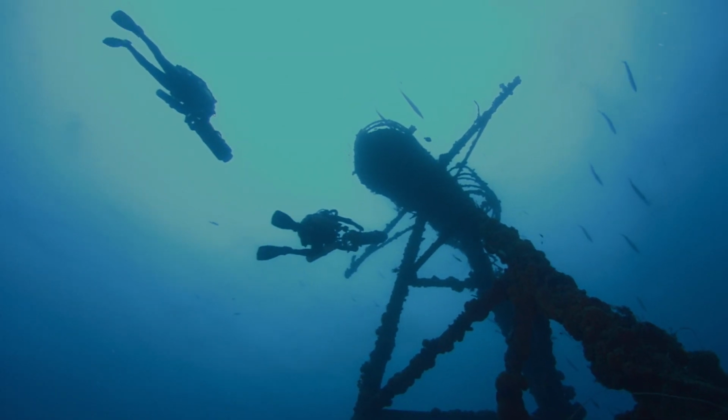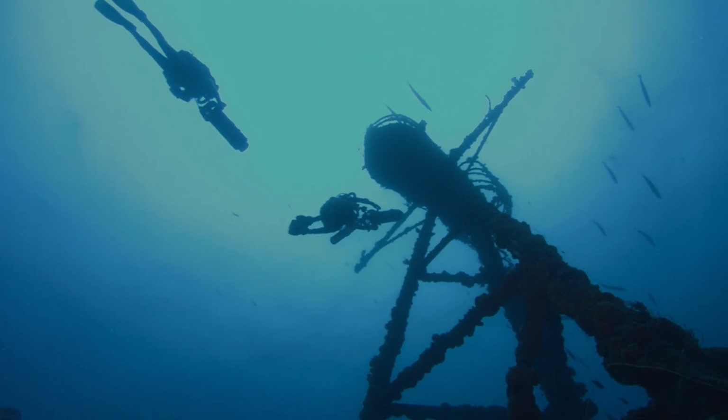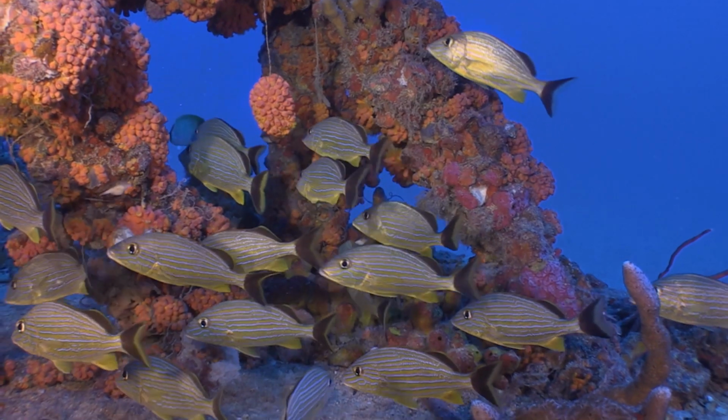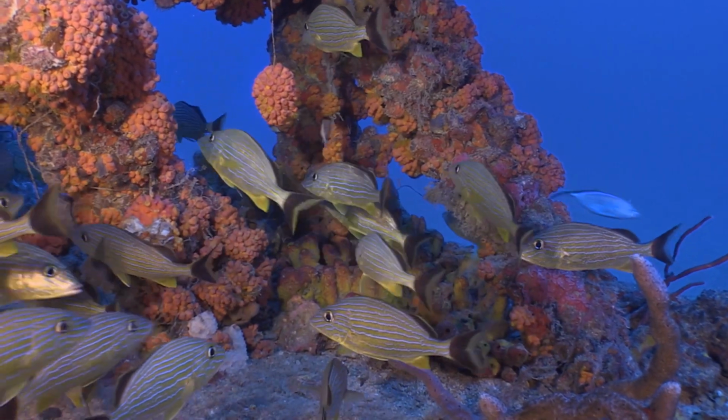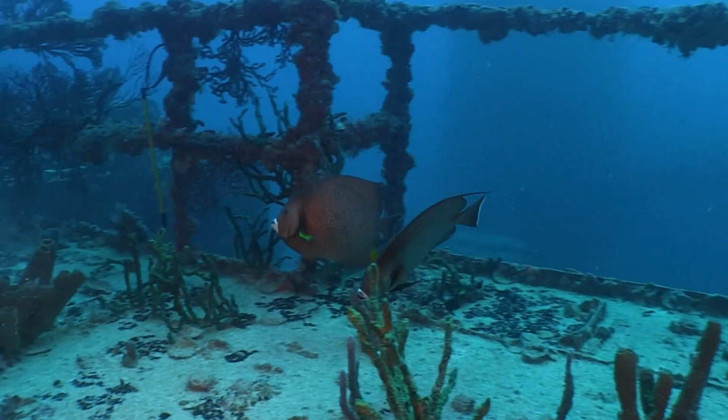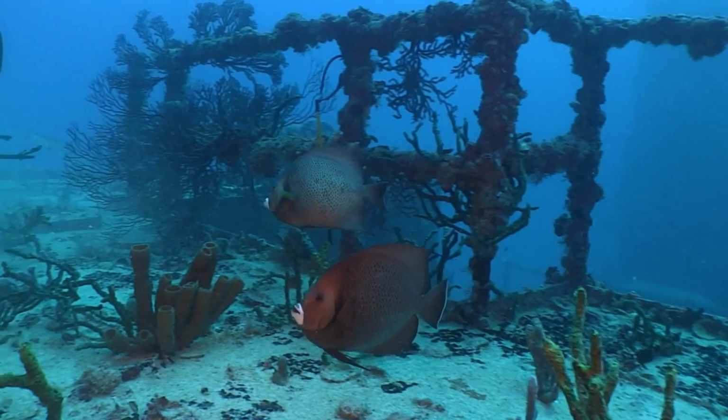We're in year 4 of a 5-year study right now, looking at the fish assemblages, not only on the Spiegel Grove, but also on the adjacent natural reef areas. And we've really seen some great stuff. Over 170 species of fish on the Spiegel Grove itself.